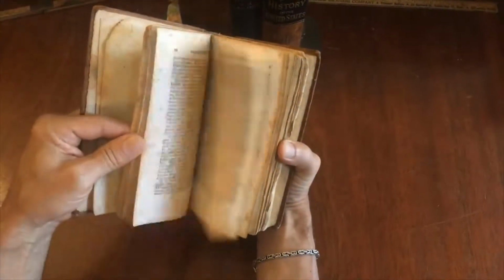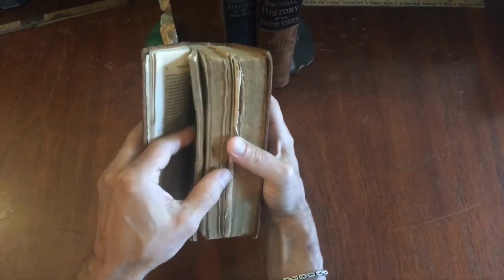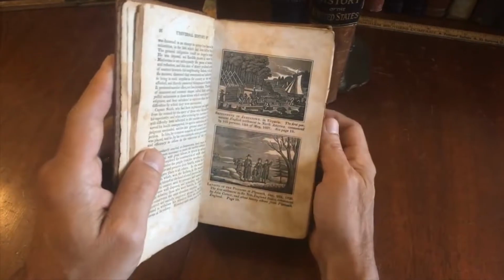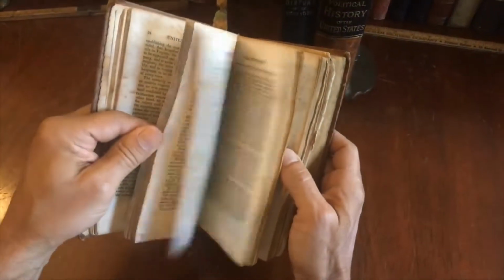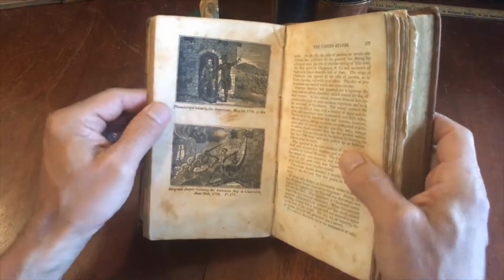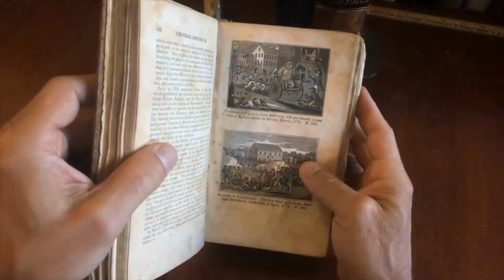and we see that the text, the paper, is well foxed, and there's even some protruding leaves. Sprung signatures would be the official term. There are many of these wood engraved images here that have a particular, almost folk art charm about them, and they capture various key moments and scenes in American history.